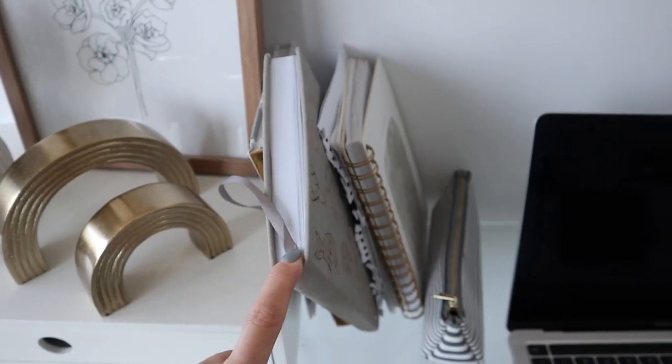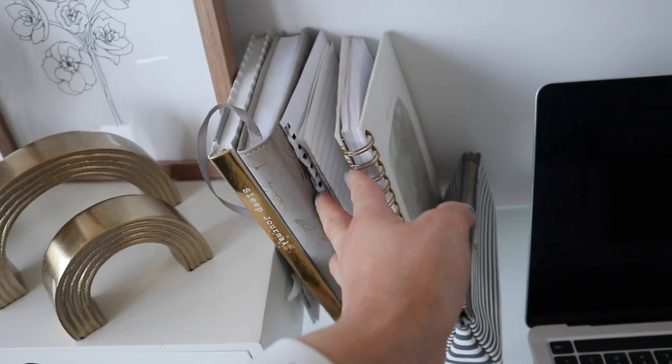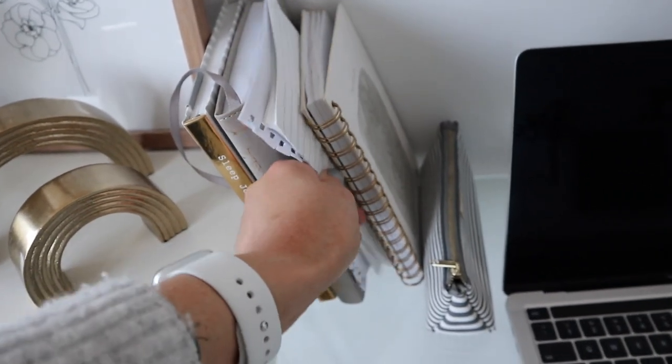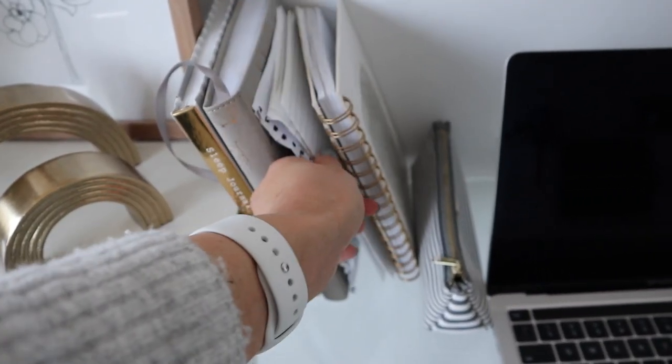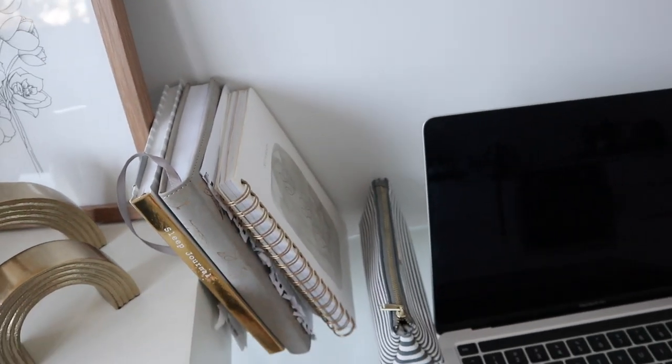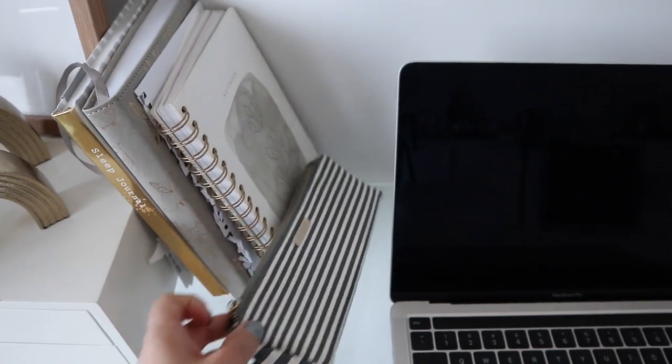Next to that, I have my journal, my diary for writing all of my thoughts into. I also have a bunch of paper that I tore out of some of my notebooks when I did that big declutter. So they're just in there so I can make notes if I need to. I have an actual notebook at the front, and then my little pencil case, which is from Typo.